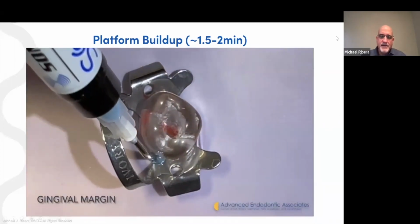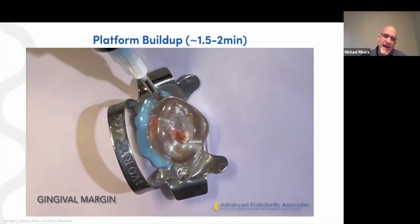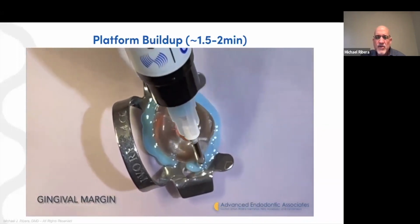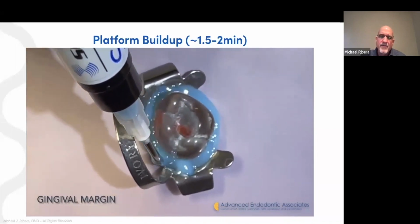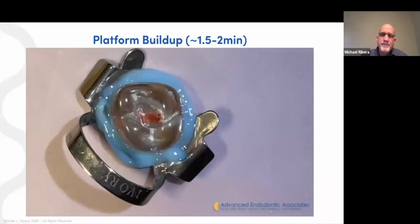So this is Sound Seal being placed at the gingival margin. You don't have to do this step. I like to do this when there is a cervical or a restoration close to the free gingival margin. This is obviously cured.